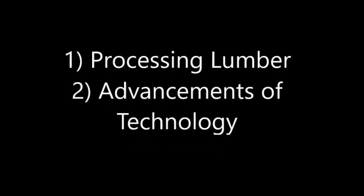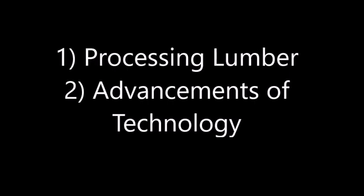On today's episode, we'll be looking at loggers and milling. Specifically, we'll be looking at how lumber is processed and the advancements of technology that has allowed for safer practices.